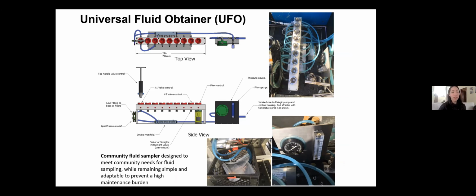And to give you some background on this sampler, this came out of conversations that a bunch of early career folks were having about the fact that many of us who were starting off our careers didn't really have access to many of the fluid samplers you're hearing about today.